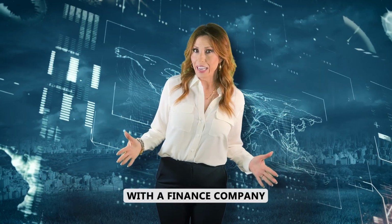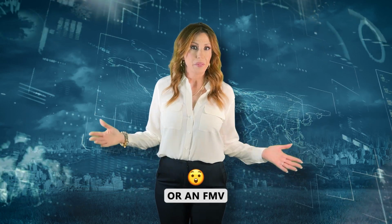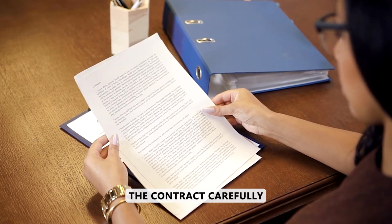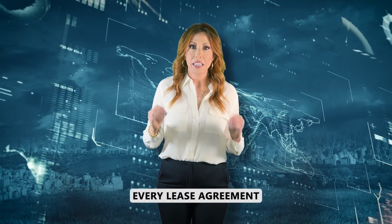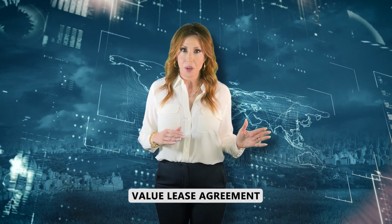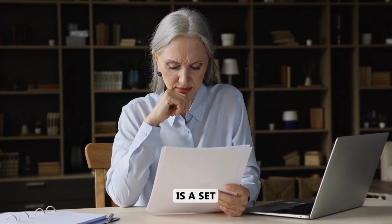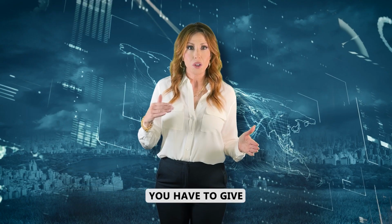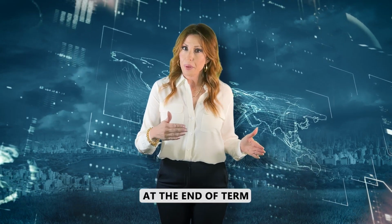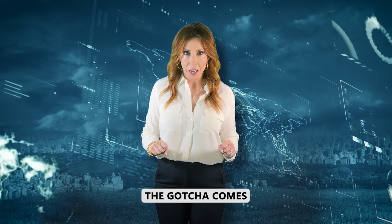Now, if you're working with a finance company that is offering you a purchase option lease agreement or an FMV, which is what we call a fair market value option, you need to read the contract carefully. Why? Because in every lease agreement, specifically a purchase option lease agreement and a fair market value lease agreement, there is what's called a notice provision. A notice provision is a set period of time in which you have to give the lender notice as to what you want to do: if you want to keep the equipment at the end of term, or if you want to give it back to them. Now, this is where the gotcha comes in.